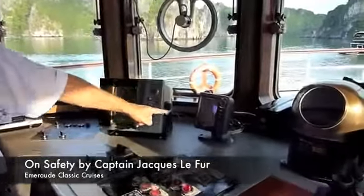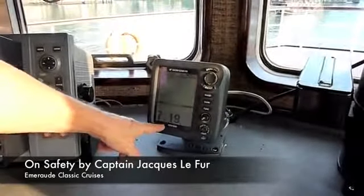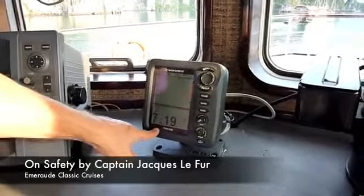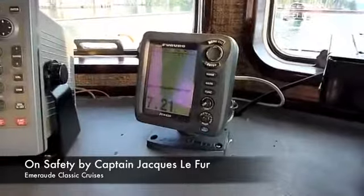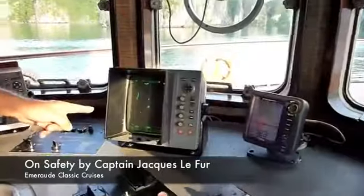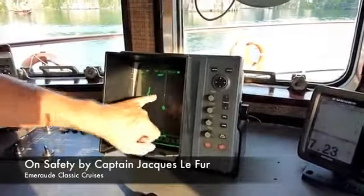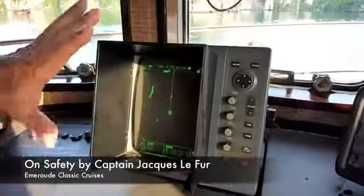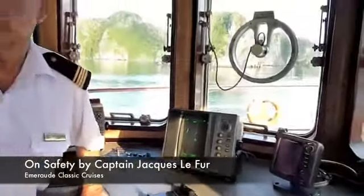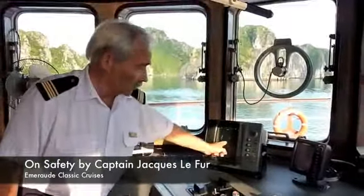That is an echo sounder. We know all the time what is the depth below the boat. So now, at this position, we have 7 meters below the boat. That is the radar. On this radar, we could see the boat, which is about 200 meters. But on this radar, we could see Halong Bay in 25 miles, nearly 40 kilometers. But of course, we need to check the boats around.